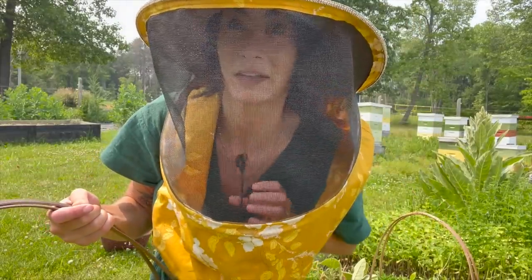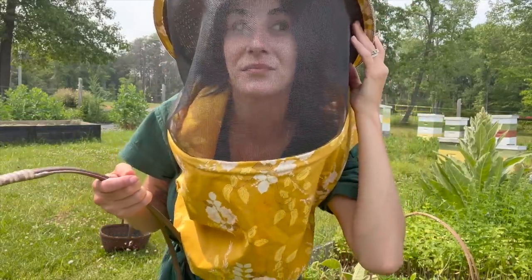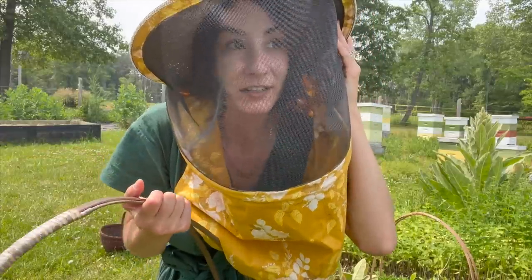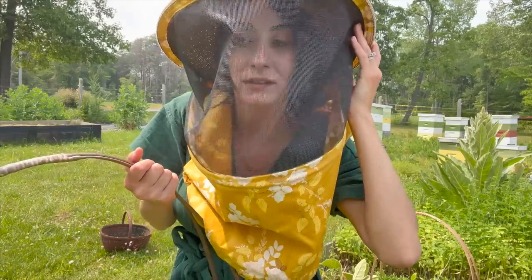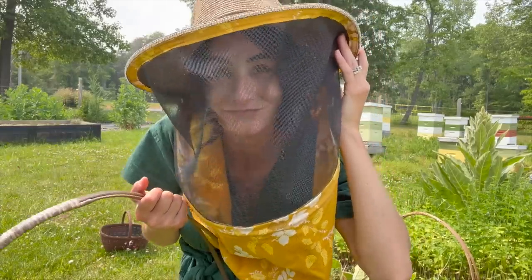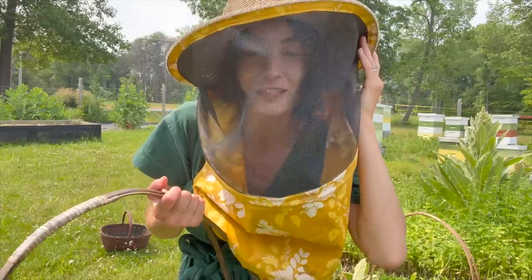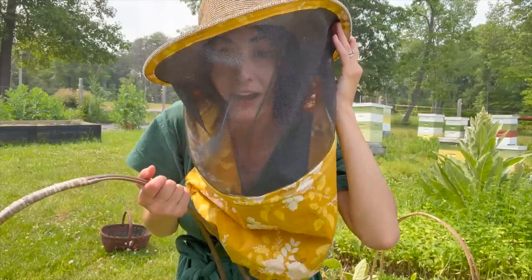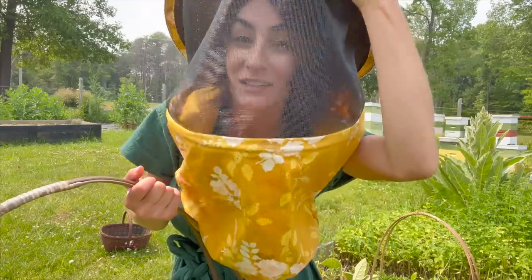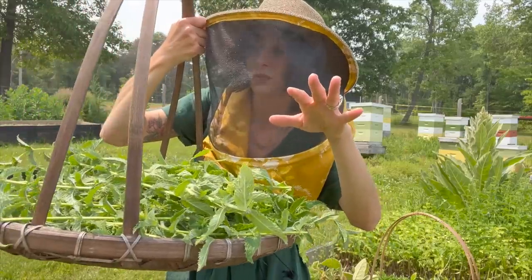Oh, that almost made me want to jump because I felt something was on me. Anyways, the other thing about mint that I have learned is that it likes to spread. So if you are growing mint, don't do what I did. I planted it in the ground when I first had a garden here, and I thought that I eradicated the situation. Well, I did not plant any of this mint that we have growing in our raised beds.